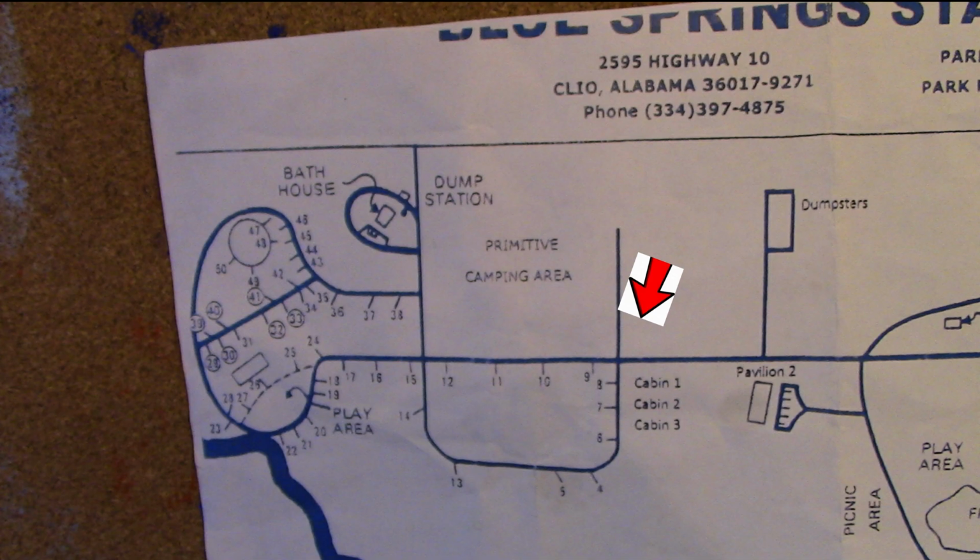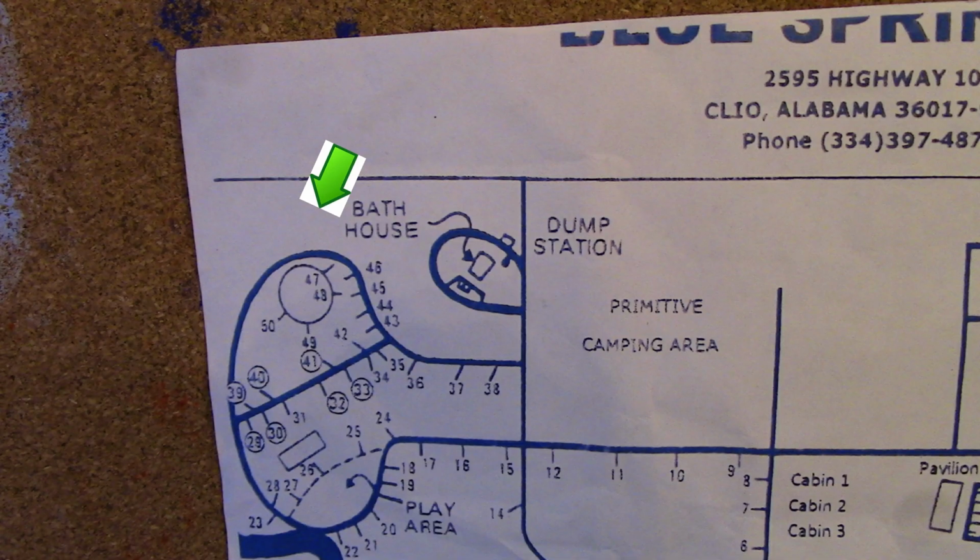Just be a rule breaker. Go on through. The trailhead's on the other side. As you come up, you'll start to see the bathhouses up on a hill to your right. Go ahead and take that right and go towards those bathhouses, but there's a little road right before there that you'll take a left on, and the trailhead is actually in the curve of that. I've marked it with a green arrow on this map for you guys, and that's where the trailhead's at. So hopefully this helps out. Now, on with the show.